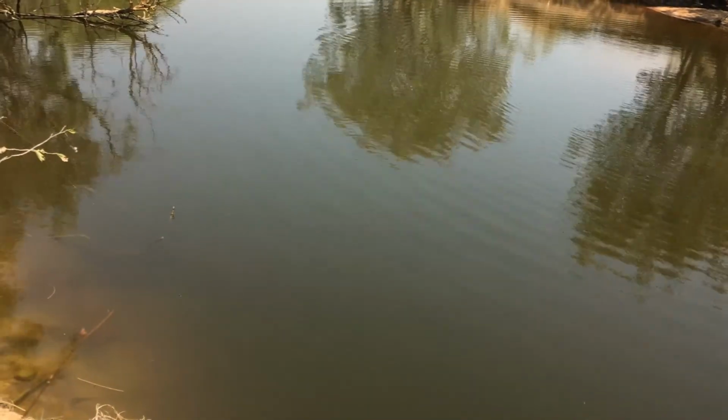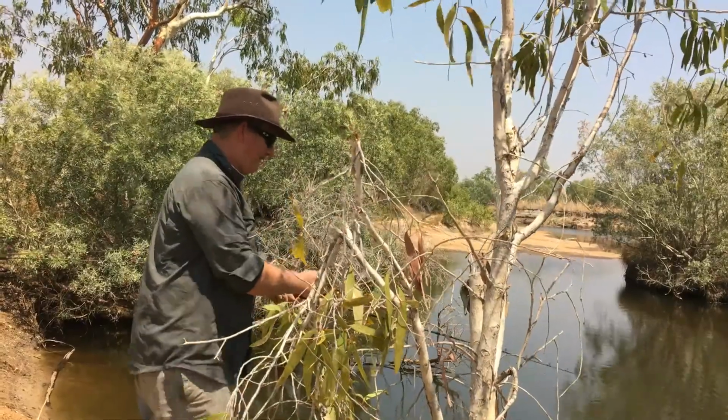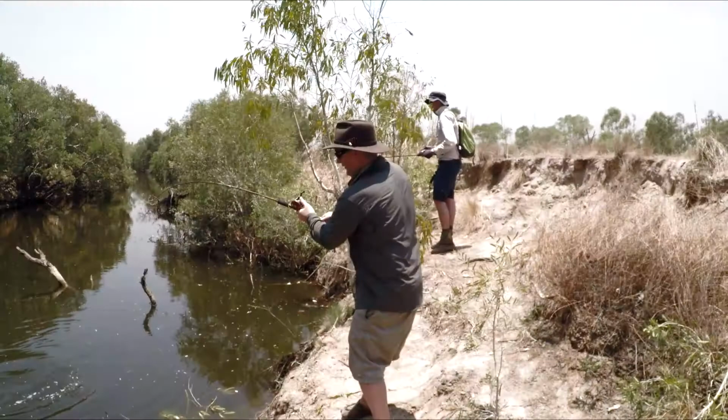Oh, there's some big barra here, mate. Yeah. Like, do you see that, Scott? Yeah. That was a good size. He smashed it right there. A snag.